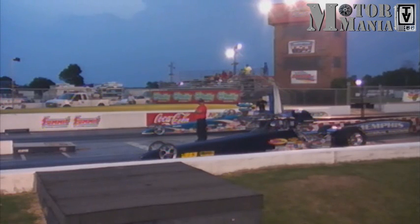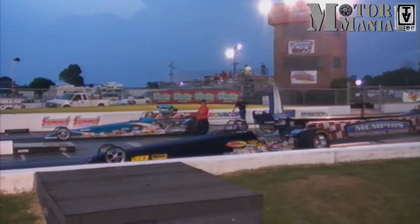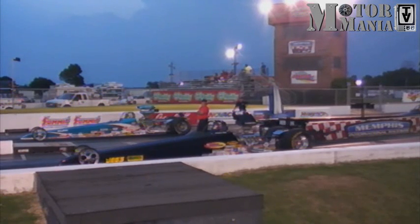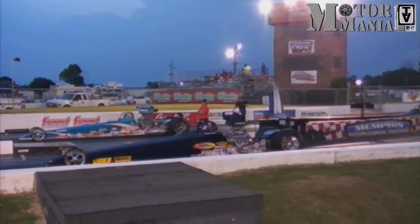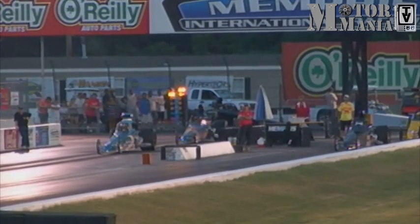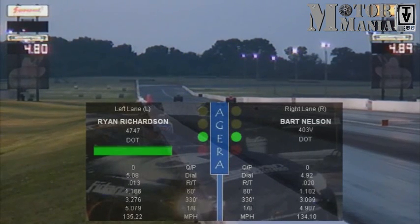Ryan Richardson, this ought to be a good race right here. Martin Nelson, the runner out of Texas, the Coca-Cola side, farthest from the camera. He's a prime-time player. Ryan Richardson, second-generation runner. Everybody knows his dad. Ryan's closest to the camera. They're in. They're off. Win light, Flying Ryan, margin of victory .012. Takes out Nelson. Nelson will have to buy his way back in to the buyback round.